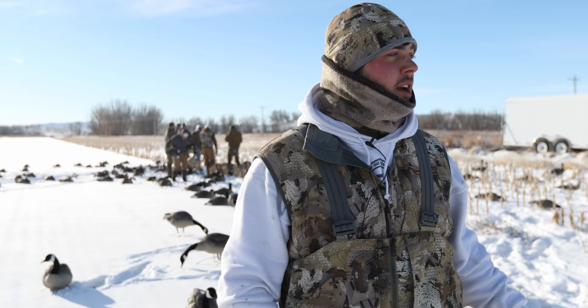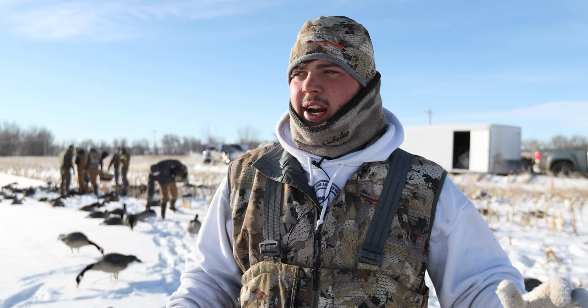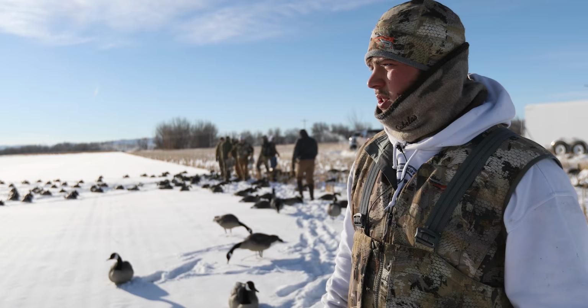We found a good edge right here, kind of along the edge of a creek and a fence line. We got some panel blinds out. Just try to set a big, massive spread, get high visibility out here. Got a bunch of good colors and a bunch of guns running. We should do pretty good.